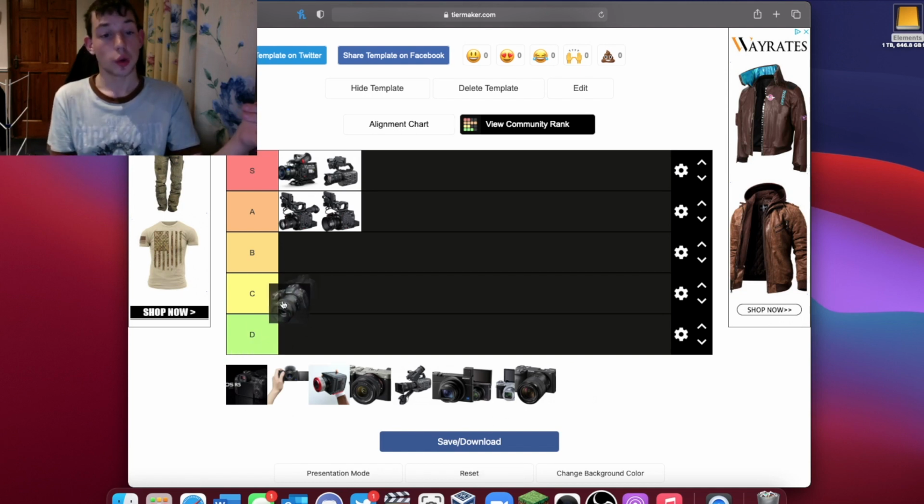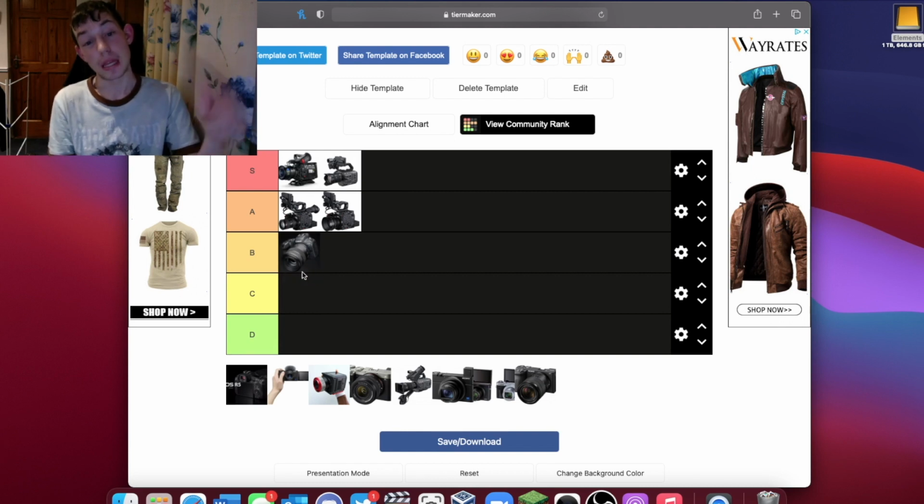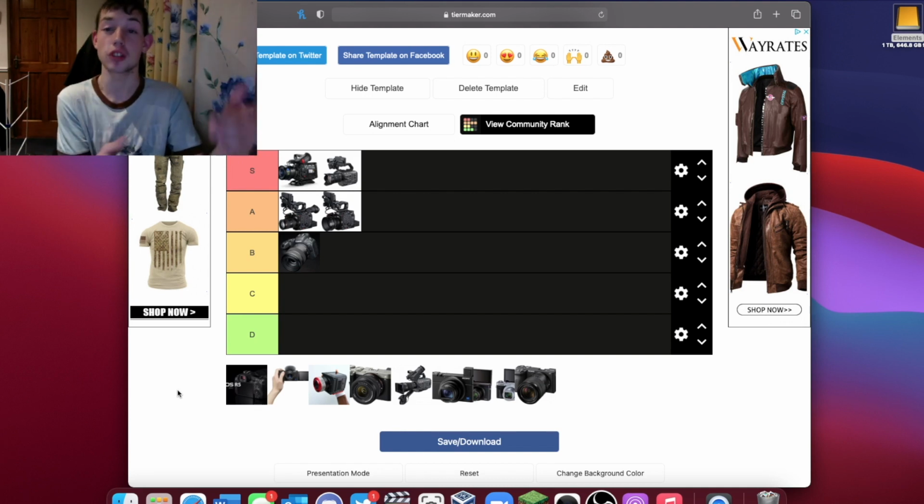Let's go into the EOS R6, and that's being whacked into B tier. Now, before you come at me, it's a great stills camera. However, the video capabilities aren't as great. It uses an RF lens mount, which isn't the worst. However, you'll need an adapter to get your EF mount lenses, and it's just not really good enough nowadays to have a less flush lens mount market.